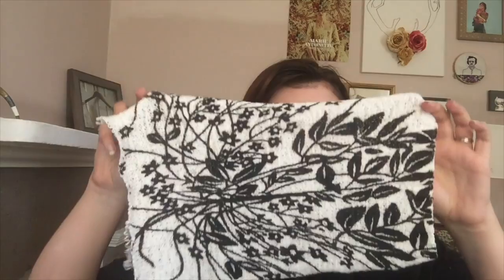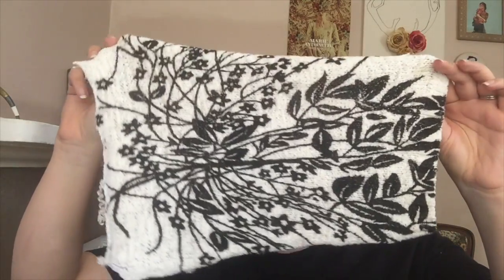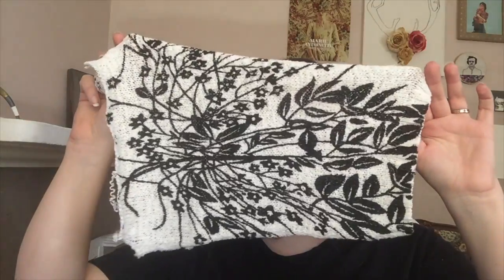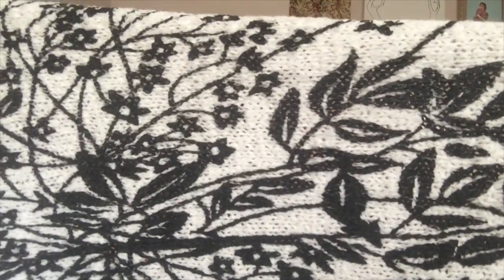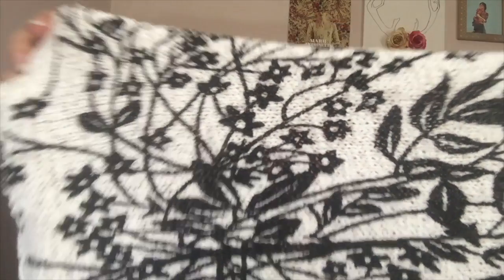Okay, so now I want to show you a bit of what's going on with my unraveling. So this is what I'm unraveling, if you haven't already seen it on Instagram. This is a sleeve. This isn't the whole thing. And it has been printed, as you can tell, after being knit. So I kind of thought, hey, that's kind of like sock blankie. Wouldn't that be fun?